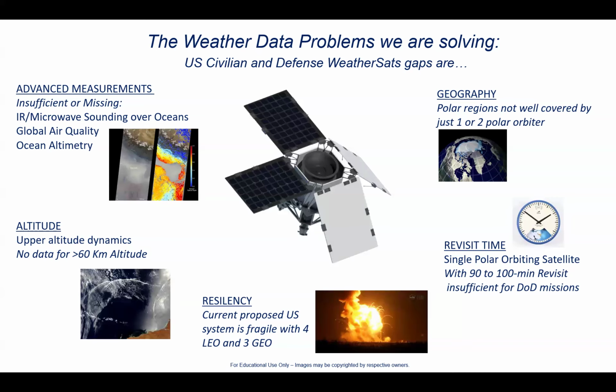And the resiliency, especially with U.S. national security, if there were to be a conflict, the United States could lose GPS and could lose our weather satellites. Take a breath, think about that. We could lose them because space is contested. So the challenge with WexNet is how do you solve that?